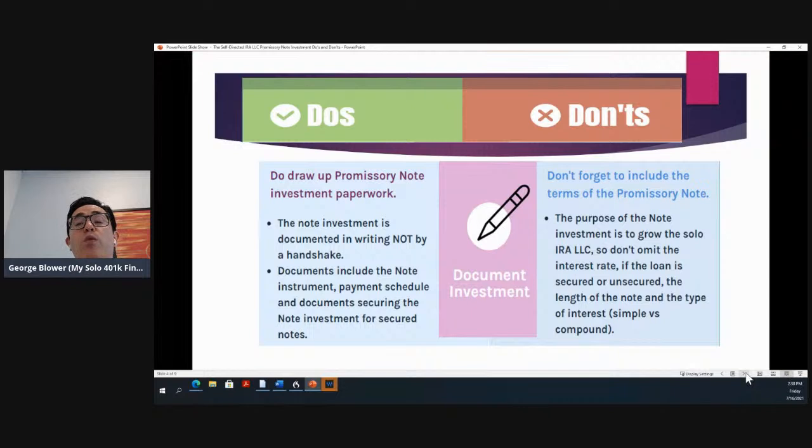So if it's secured by real estate, you might need to file something with the county, and you would want to work with your local advisors to determine exactly what steps need to be taken to make sure that your security interest in that collateral is perfected, so that in the event that you have to enforce it, you'll be in the position to do so.